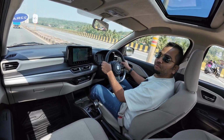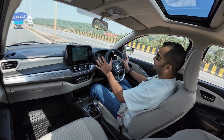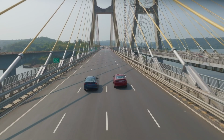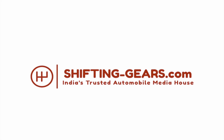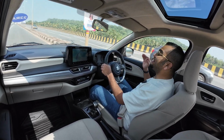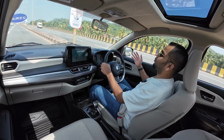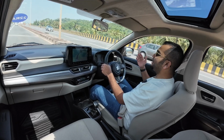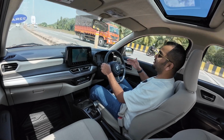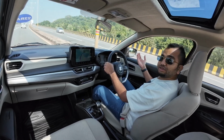Welcome inside the all-new Maruti Suzuki Dzire, and this is the 4th generation of the Dzire compact sedan. The Maruti Suzuki Dzire has been on sale in the Indian market for 16 years, and ever since it was launched, this has been a blockbuster product for Maruti Suzuki. It has sold in big numbers, and now in its 4th generation avatar, let me tell you, it is better than ever. It looks smashing on the outside, it looks quite decent on the inside too.